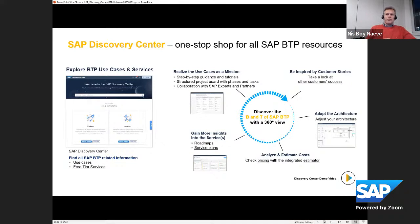If you think about the use case framework with S/4HANA and Ariba and SuccessFactors and all these elements, you get these best practices use cases. They are not part of that. It's really going beyond the standard. And that is where the Discovery Center helps you, because that is where the power of BTP lies.